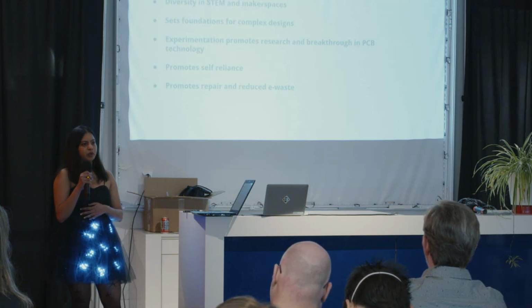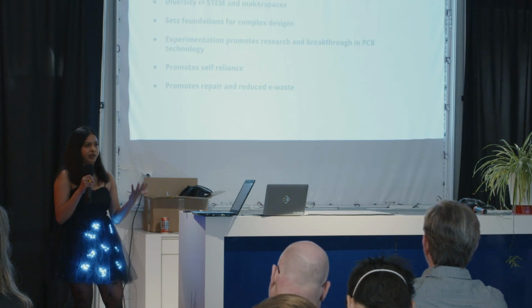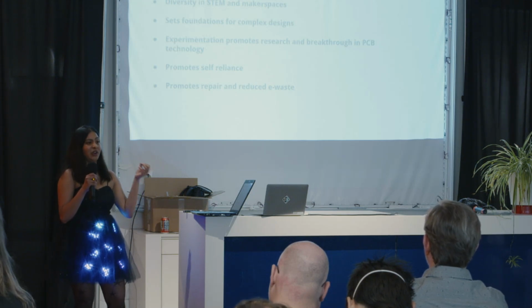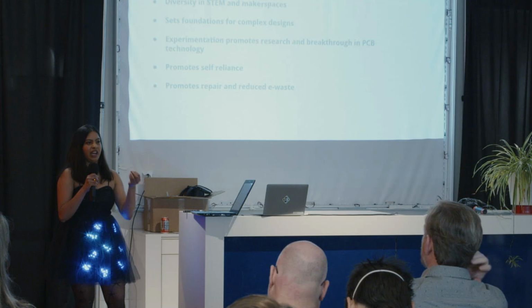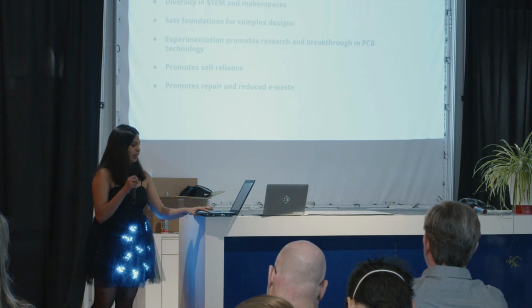And then it just promotes self-reliance. It teaches people how to get comfortable with electronics so they can build their own things, repair their own things. E-waste is like the biggest growing solid waste right now. And just having everyone have that skill to understand PCBs and be comfortable with it and repair it, it's just going to help solve that problem in hopefully a fun way.